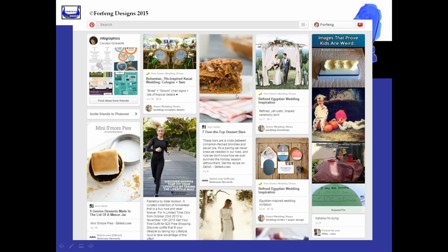Now, this is a lot like, for those of you on Facebook or Twitter, for example, or even Google+, Pinterest has an internal flow or a feed that as new pins get added to it, anyone that you're following on Pinterest, sort of like anyone you're friends with on Facebook or you follow on Twitter or Google+, anything that gets posted is going to show up in your feed.